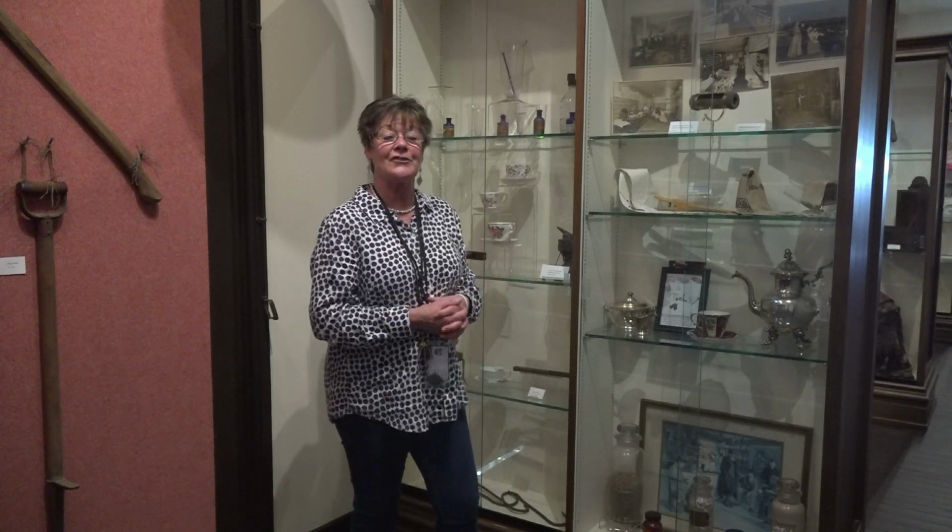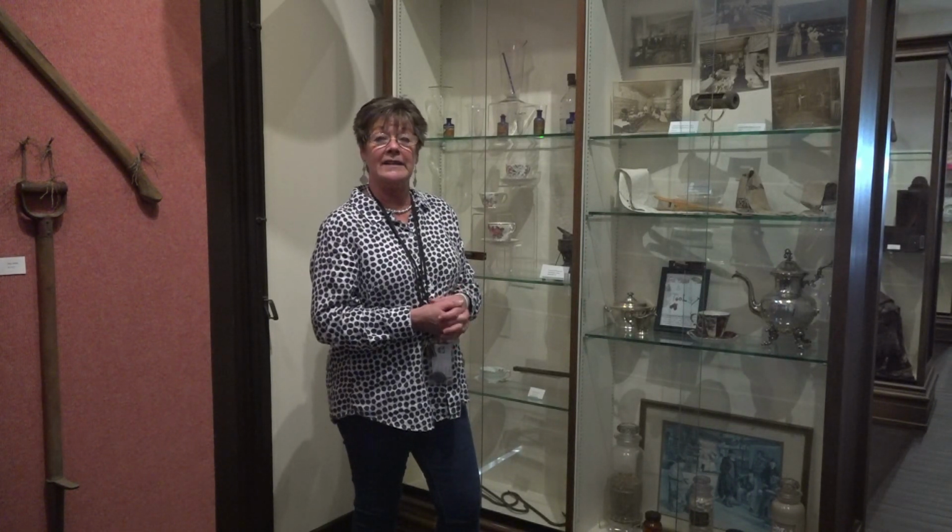So there's just a wide variety of items here. It does show the diversity of the tools needed to run a household and to manage your everyday life. And we encourage you to come down and see us. This exhibit will be up until the middle of November, and it will come down at that time as we change out for our nativity scenes from near and far that we have up for the Christmas holiday season.